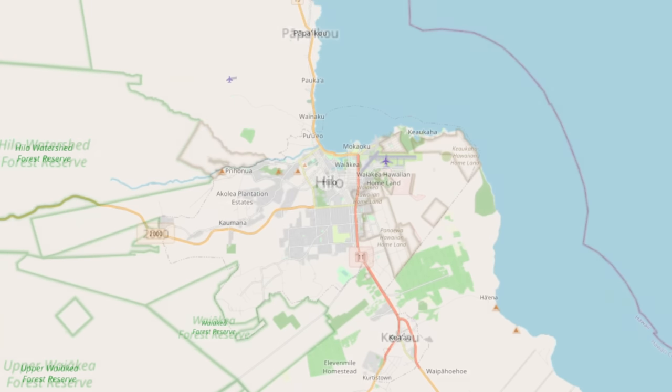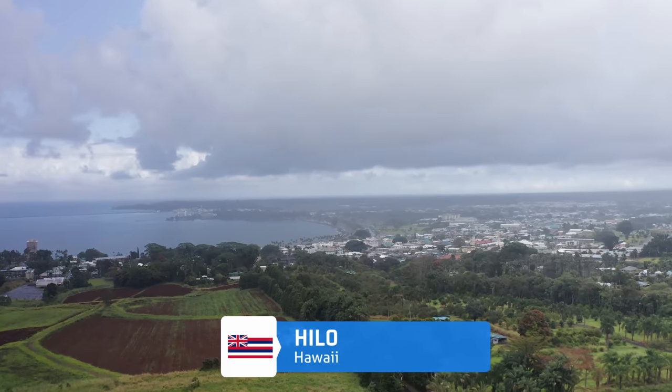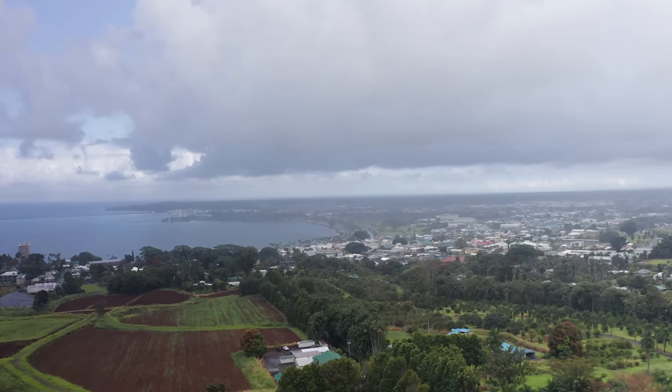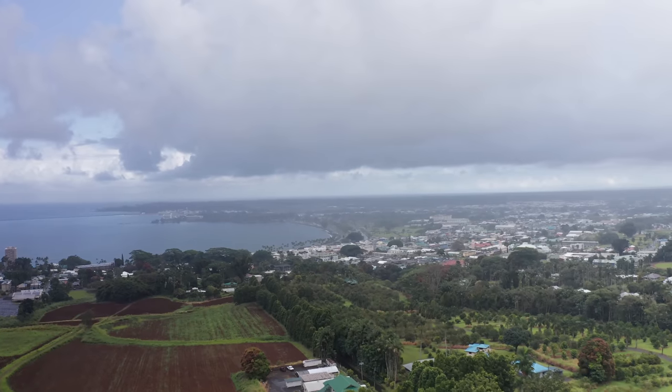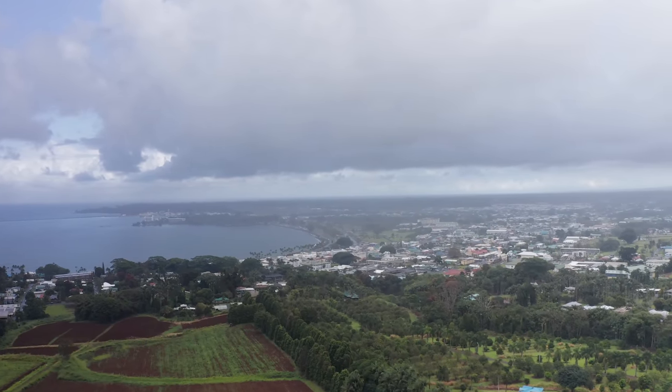Number 9, Hilo, Hawaii. Hilo is on the Big Island. It's not over there on Oahu with Honolulu and all that, where most of the tourists go. The Big Island has some small towns, Hilo being the largest one on the island. Now, it's not your typical charming town. With a lot of towns, it's the architecture and things like that. This one, it's the nature surrounding the town.